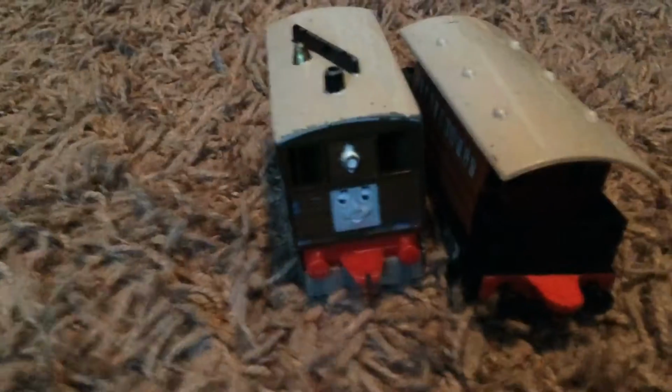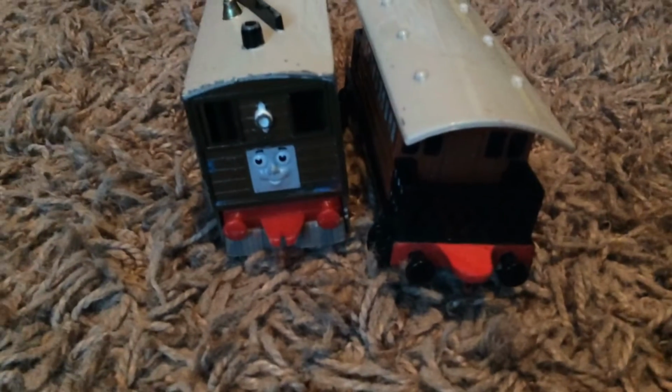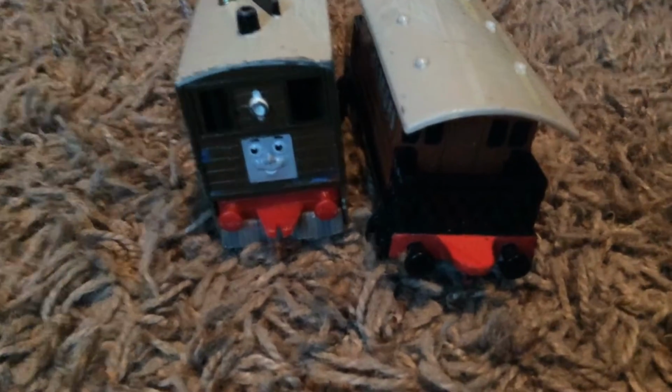This part is where we start getting into things that go with the engines. Well, I'm going to start with Toby. Actually, this is the only one I have with collectible things. Yeah, see Toby here? Yeah. It's Henrietta.